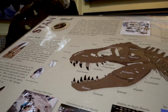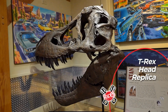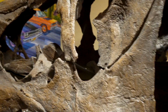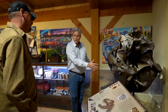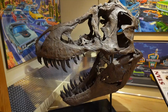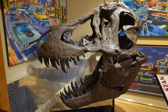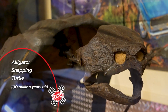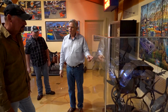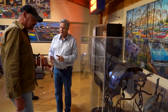This guy, Stan Sacrison, found this T-Rex in northwest South Dakota. Yes, he did. So all the bones were disarticulated. They were able to take those bones and make a computer-generated copy of the best one ever found. This is made out of resin, but it's still cool. I don't care what it's made out of. It is so flippin' cool. This is a 100 million year old alligator snapping turtle found in Florida. 100 million years old. If you live to be 80 years old, that's 1,250,000 generations.